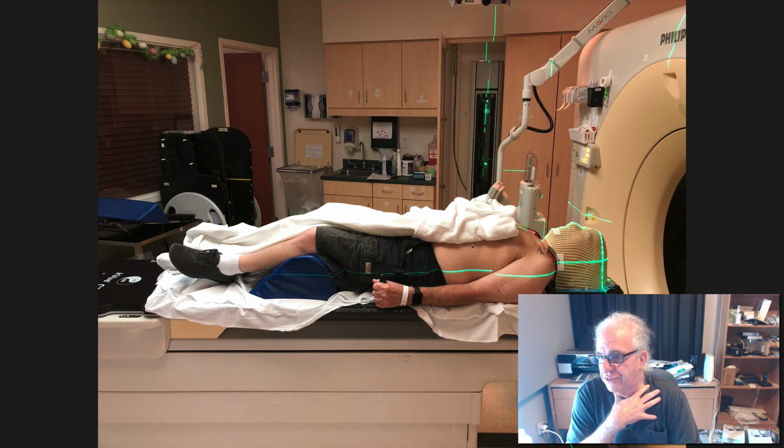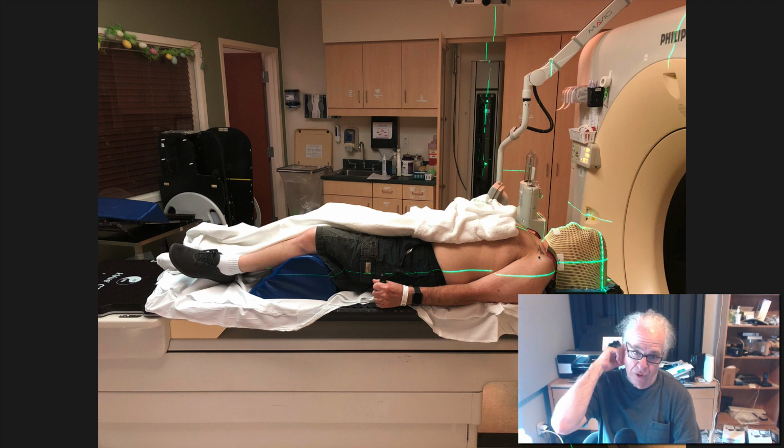Nice warm blankets. This again is later in the simulation procedure, but this is what it'll look like. There are clamps that lock my shoulders down. I'll show you those later. I'm holding on to these handles here. They've got their lasers. I have a tattoo now right in the center of my chest, so you can see that the laser beam hits that tattoo, and there's another tattoo here and there. I guess they do those separately or something. So this is how they align me and make sure that this is how the radiation is given.